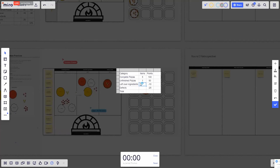5, 6, 7, 8, 9, 10. I count 10 leftover ingredients. Man, we keep getting worse at this.